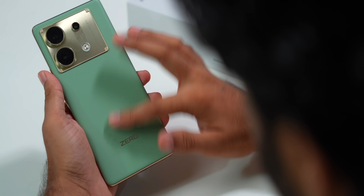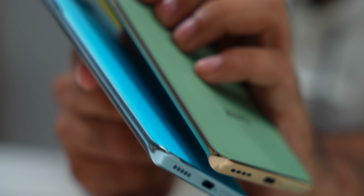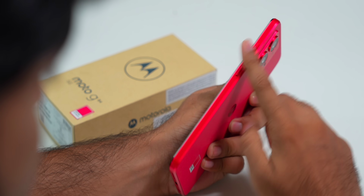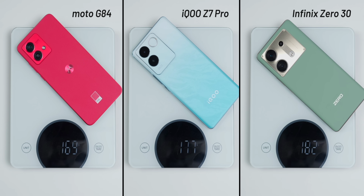The Infinix Zero 30 here has a vegan leather finish on the back and this unique looking camera island. Both the iQOO Z7 Pro and the Infinix 30 have this curved design. The Motorola G84 on the other hand has a different approach. It is more boxy and flat in nature. The vegan leather finish on the back with IP54 rating, and it is the lightest of all the three phones at 170 gram, which is not a major feature, but it's good to have.